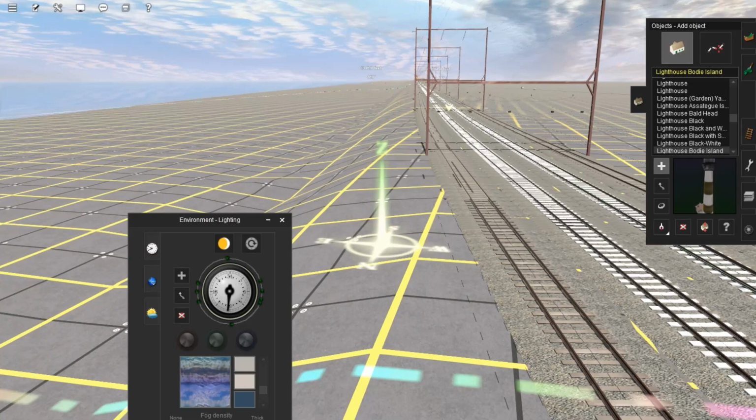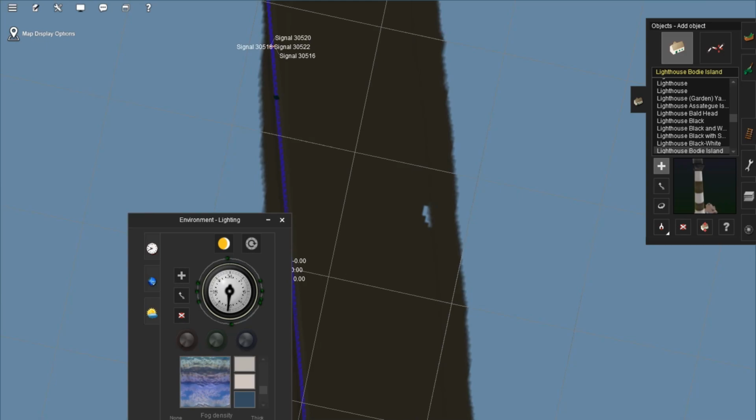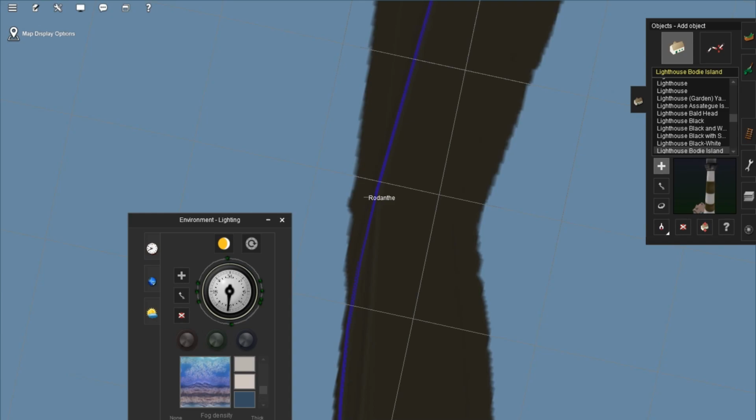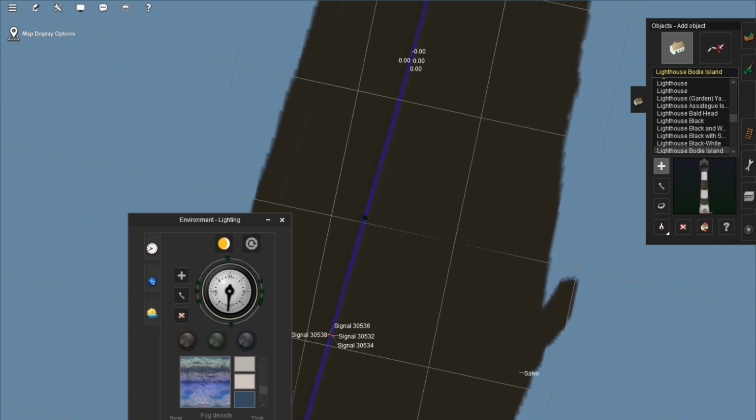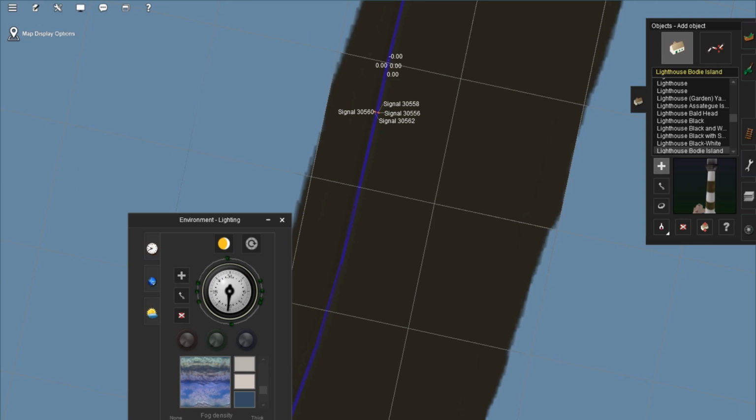I placed the name of certain towns on this map so that I can know where I'm supposed to start building them in the future. The tracks are 12 meters above sea level to protect them from flooding, because Hatteras Island and the rest of the Outer Banks do have quite a bit of a flooding problem, especially during hurricane season. We don't want to have to worry about the trains slowing down or having to stop every time there's a hurricane.